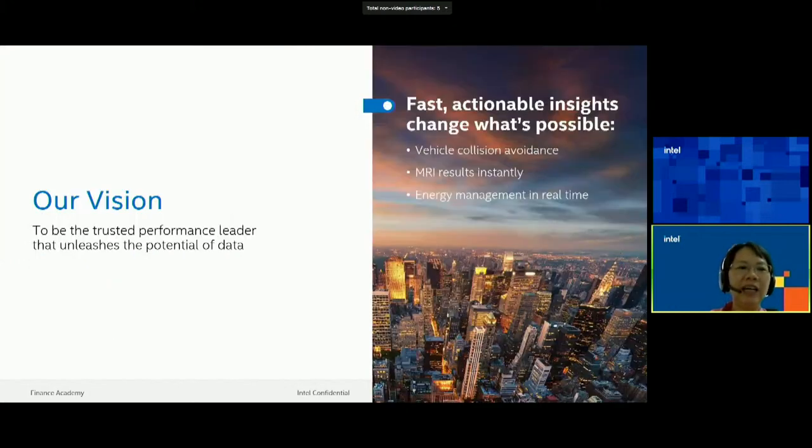Next, yeah. Our vision is very clear. Our purpose is that we want to impact and enrich every life on Earth. And our vision is to be the trusted performance leader and unleash the potential of data. As I mentioned, vehicles, MRI results instantly, energy management in real time. Imagine how all of that will change the life of the future. It is very clear and very inspiring.